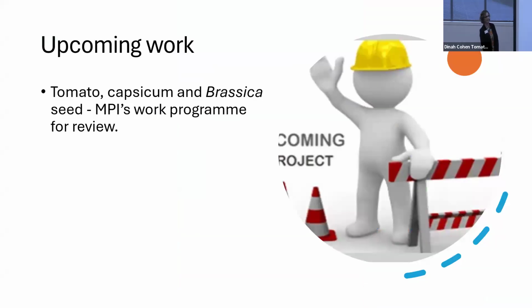Cool. Last one, I promise. So just flagging that tomato seed, capsicum seed, and brassica seed are actually on MPI's work program to reassess. What that looks like in the new restructure is something that hasn't really come down to us, so will be something that we're keeping abreast of. But yeah, that work program, import health standard, potentially going to be bigger than it was before. So yeah, that will be upcoming.